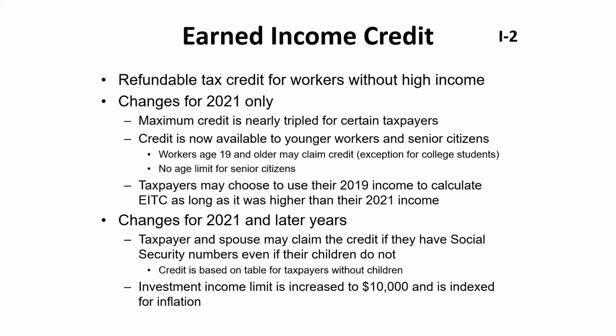And it's actually been even supersized for 2021. There are a couple of changes that apply only for the current year, unless we see some changes from Congress. I was just on a conference call earlier today about what we believe we're going to see out of the final reconciliation bill, and I do not think we're going to see any more tax credits coming through in order to get it to pass under the Reconciliation Act. But for 2021, the maximum credit is nearly tripled, especially for people without children. So certain taxpayers are going to see a much higher maximum tax credit.